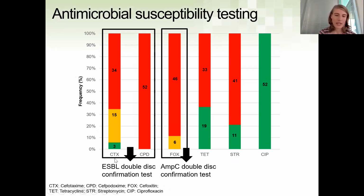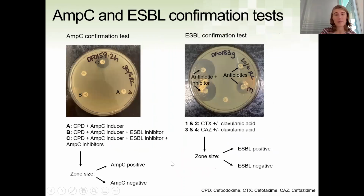I then went on to take any isolates that were resistant to these 2 antimicrobials to confirm whether they were ESBLs, and anything that was resistant to the cefoxitin was confirmed whether it was AmpC positive. So this confirmation testing is using phenotypic methods, so they're commercially bought antimicrobial discs.